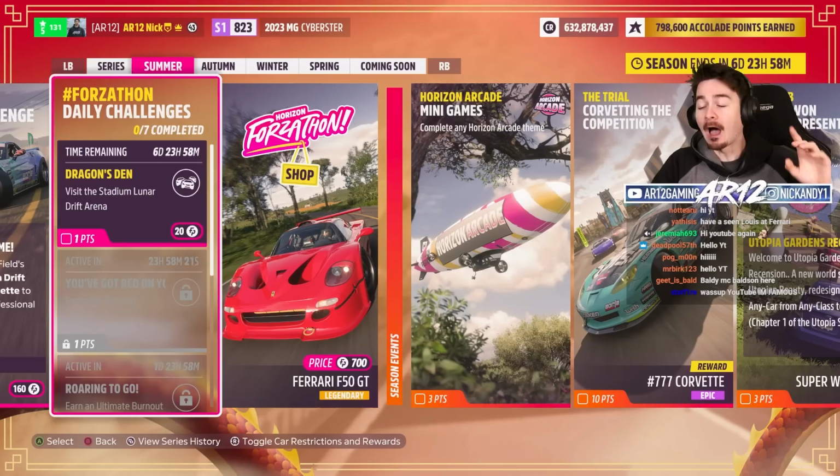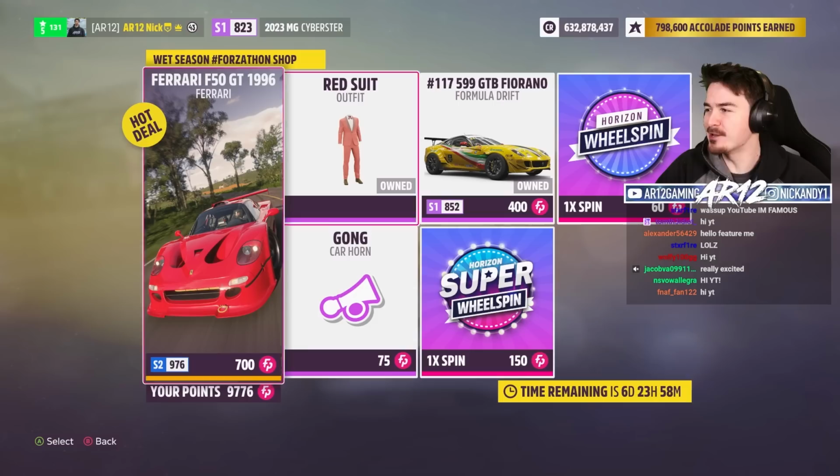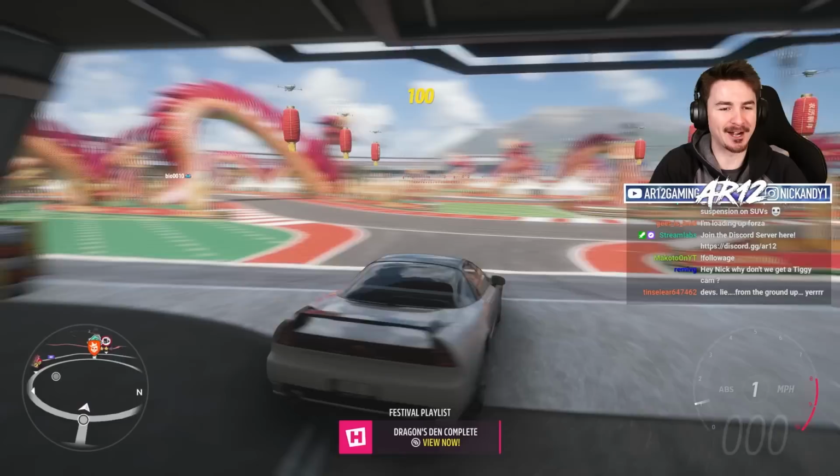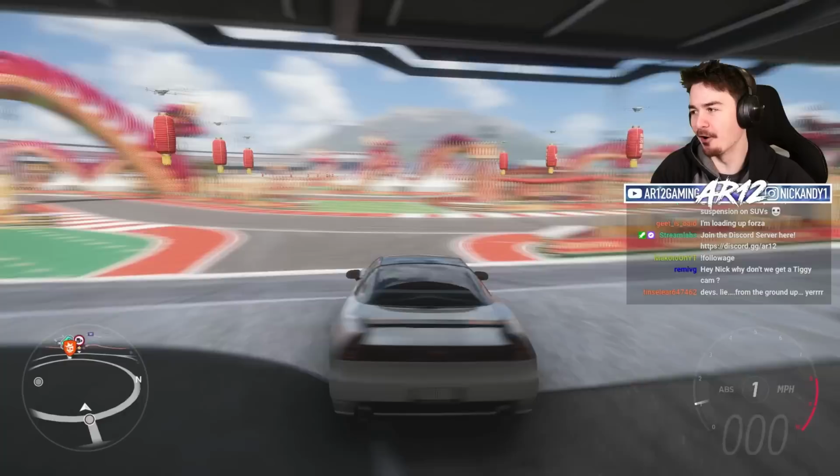Oh, hello, Ferrari. Funny timing that we get two Ferraris in the festival playlist today. Our final challenge, all we need to do is turn up to the drift arena. Oh my god. We need to bring the Kona N over here. This area looks insane. With that, we have done it.